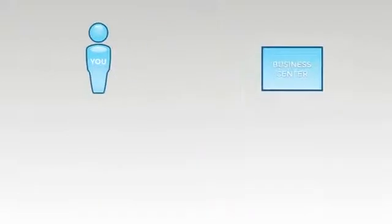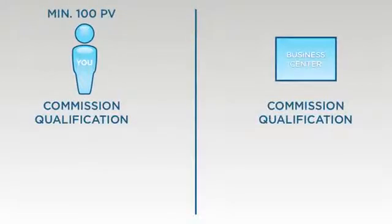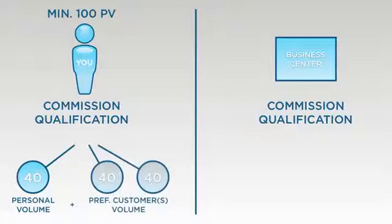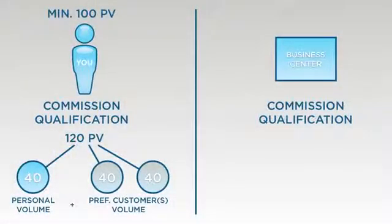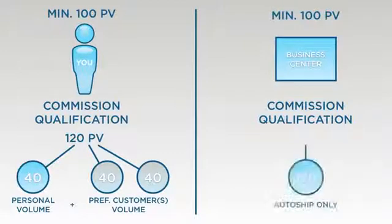Let me clarify. With your personal account, you may have as little as simply a single bottle of Protandim that you are purchasing each and every month, and your preferred customers may make up the rest. In other words, they may make up the difference between your 40 PV and a minimum of 100 PV. So you may have two preferred customers, each of whom are purchasing one bottle of Protandim. That will give you 120 PV and qualify you for a check. Now, you can't do that with your second business center. In fact, your second business center must have a minimum of 100 PV auto ship in order for that business center to qualify for a check. And the same is the case with your third business center.